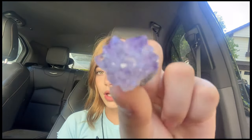I love this necklace. I'm going to be switching out the crystals in it and wear it to school. And this little mini amethyst cluster is literally the cutest thing ever. But yeah, and I hope that when I go on my little crystal hunt thing to the park, I'll find some geodes because I found a geode once. And it was really fun. But yeah, that is it for today.